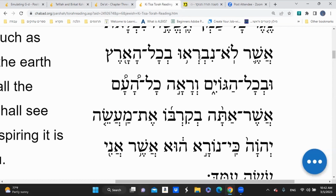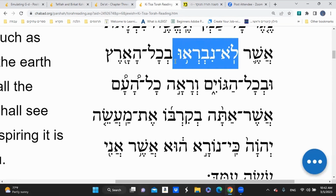And then the second shva, when you have two shvas in a row, the second shva is a sounded shva. So it's a vowel, but it's a short vowel. Re, not re, but re. Nivre, nivre. And then u. So not nivru, but nivre'u.